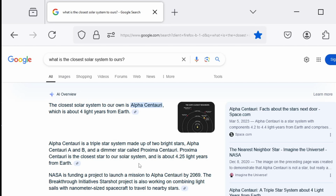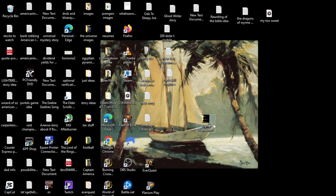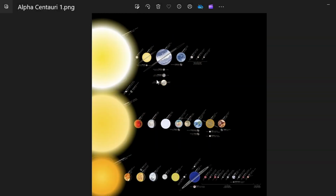Humans have been evolving very quickly on Earth, in the last few thousand years. But yeah, I wanted to show this image of the Alpha Centauri, or actually the Alpha Centauri star system. It's a triple star system. These 3 stars.